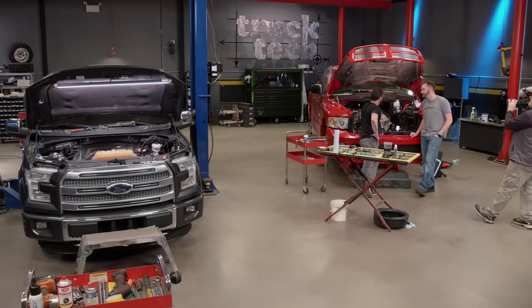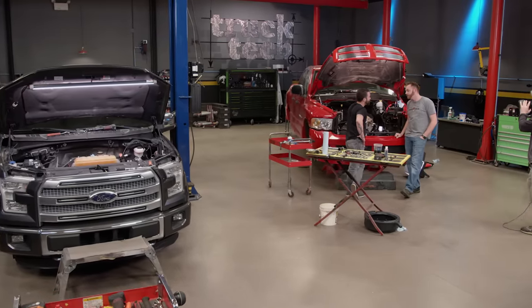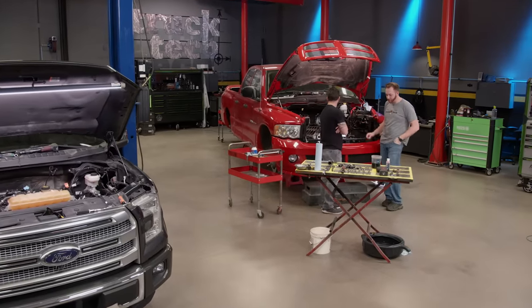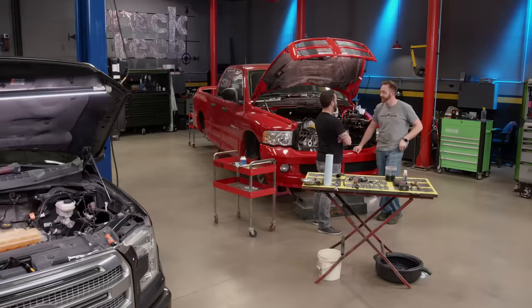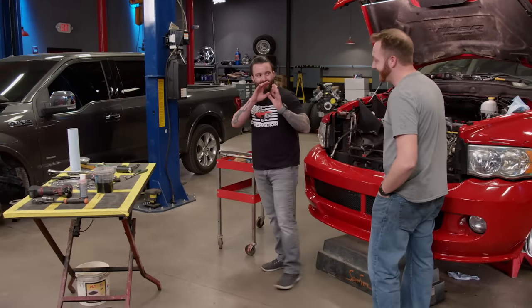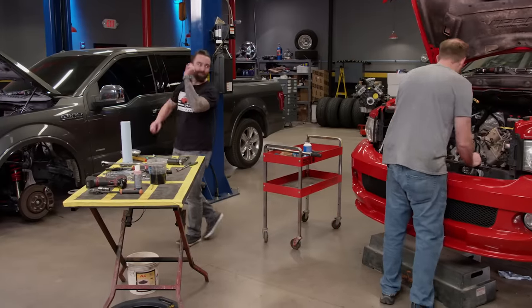How's the EcoBoost coming? Dude, good. I got the top end kind of sorted out. About to put it up. Turbo time, man. Turbo time. So are those the same size or are they smaller than before? Physically the same size, slightly bigger. Slightly bigger on the internals.